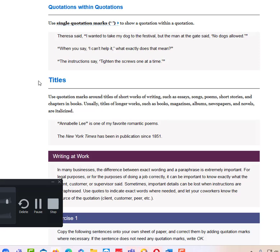Use single quotation marks to show a quotation within a quotation. Teresa said, "I wanted to take my dog to the festival, but the man at the gate said, 'No dogs allowed.'" Another example: "When you say, 'I can't help it,' what exactly does this mean?" And another: "The instructions say, 'Tighten the screws one at a time.'"